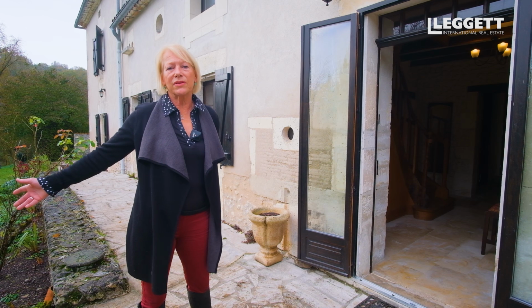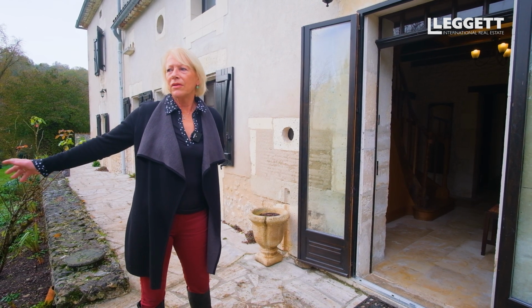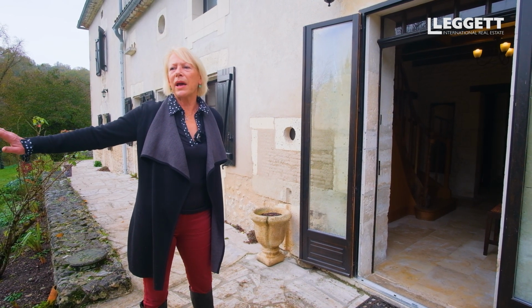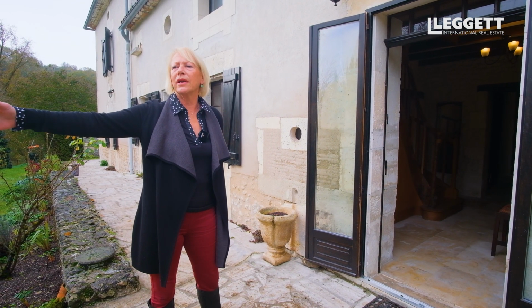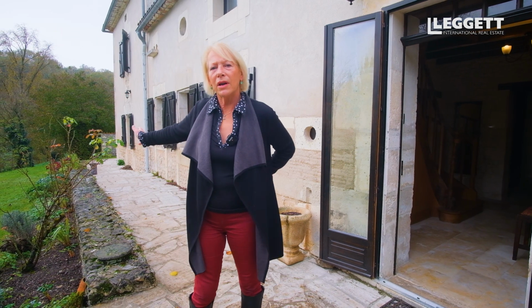Within the grounds of 17 acres, there is beautiful woodland, paddocks, enchanting passages through the woodland, and also a heated swimming pool and large recreation area. What more could you want? This is quite the most enchanting property.